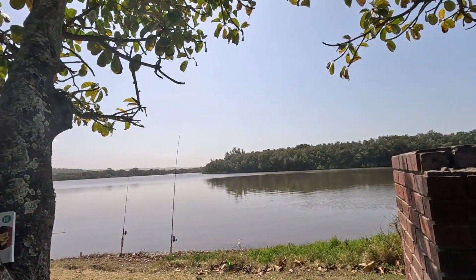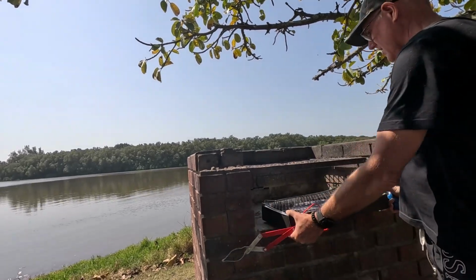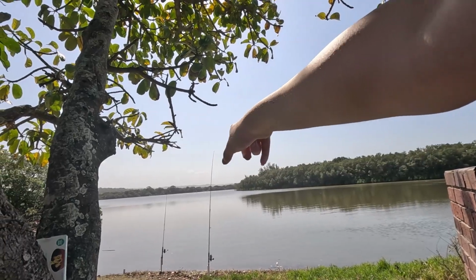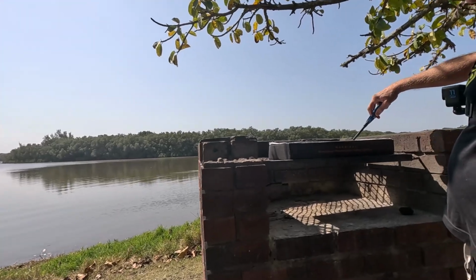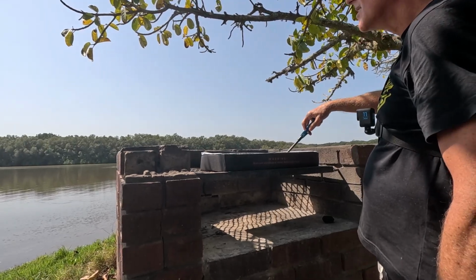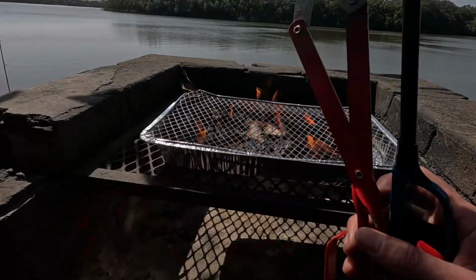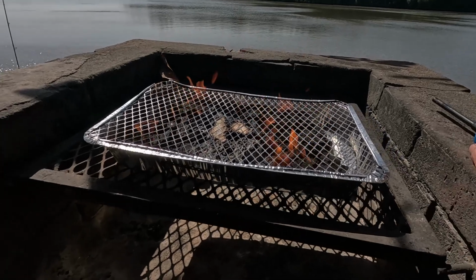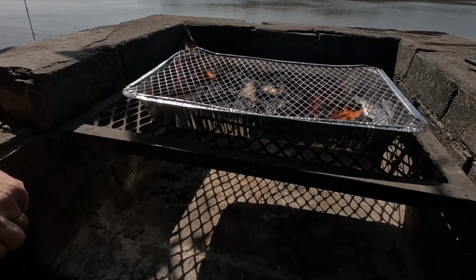Here, I did not catch anything yet to cook, so I'm gonna make some food now on the braai. Still do have some lines in just in case the fish decide to bite. We're getting hungry now, so we're gonna make some food. Best we can do. Cook on the braai. It's an instant light braai. It's got like a piece of paper in it.